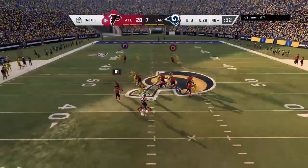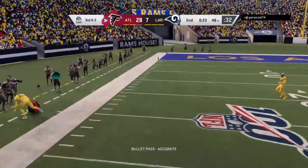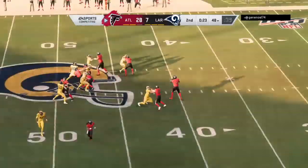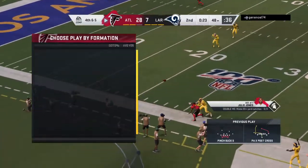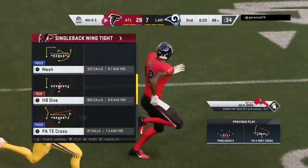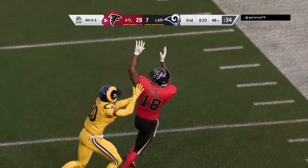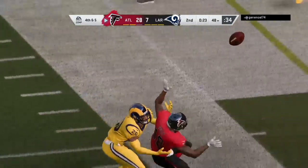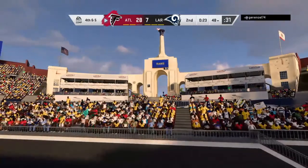A fake to Freeman. Now it's Ryan, and unable to connect. Incomplete. I'll give them credit, they took their shot, but it's going to bring up 4th down. This secondary has been roasted in this first half, but they get a measure of revenge there. Nice play on the deep ball. Yeah, they're going to need a few more plays like that in order to get their confidence fully back, but that's one step in the proper direction.